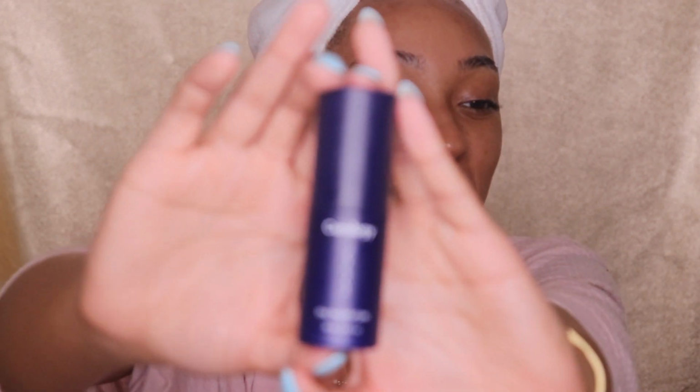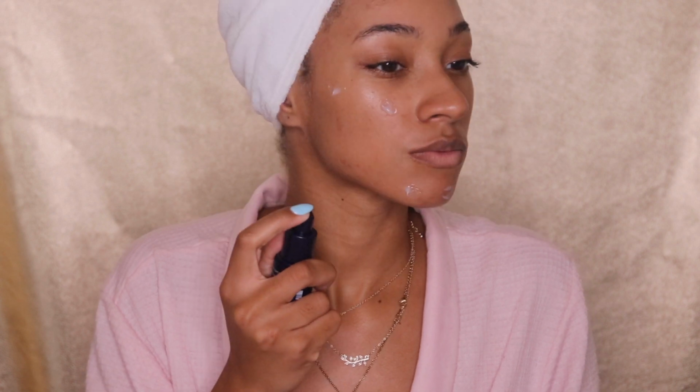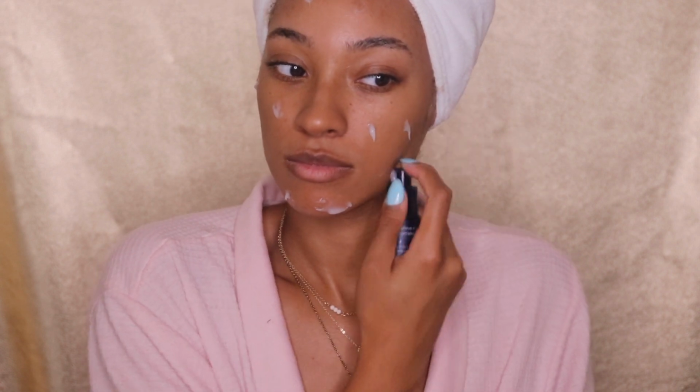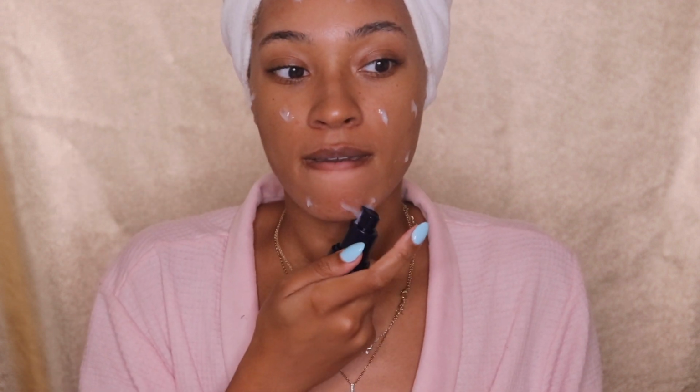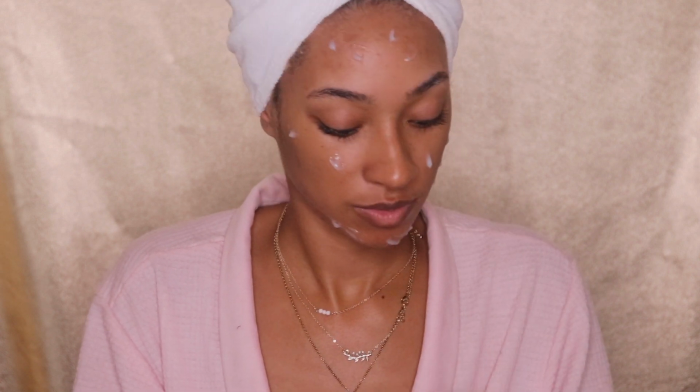Alright, and last but not least, the moisturizer. What's popping? It's popping. Get up close so y'all can see that. Boom! In your face. So I'm gonna apply this in the same spots. I'm definitely going to be purchasing the bigger bottles of this stuff.